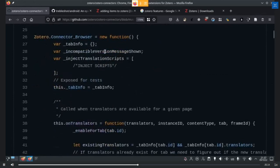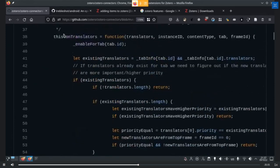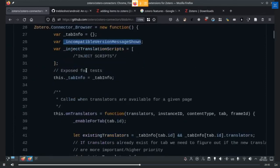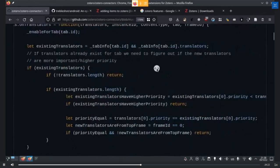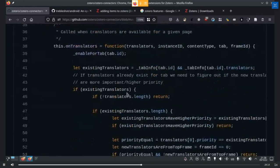And then it's doing some things. We do not necessarily have to look at exactly what it does, but we can just quickly read. What it says is connector browser, so this is probably the connector to the browser. Incompatible version message shown. So probably what we can understand from that is if there is a version that is incompatible with this particular browser, there might be a message that Zotero shows. Tab info on translators. There's a comment which says called when translators are available for a given page. So probably it does some kind of translation. I'm not sure why Zotero would do a translation thing. Probably it means something else and not actually translation from one language to another.